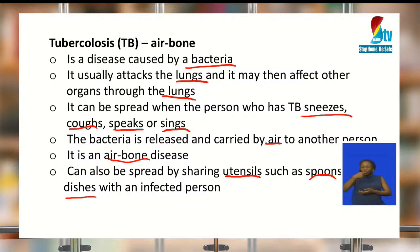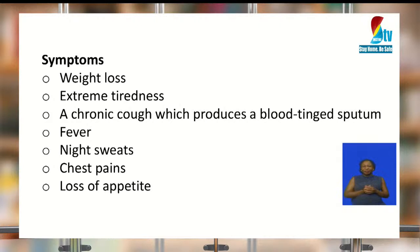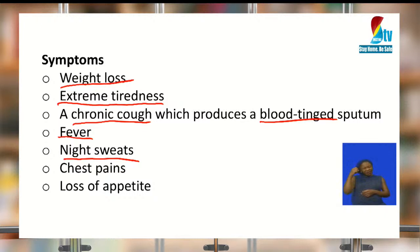Let's look at symptoms of TB. Weight loss, meaning that you lose your weight. Extreme tiredness, you become tired. A chronic cough, which means this cough is different from that of common cold and influenza, and it produces blood-tinged sputum. There is also fever and night sweats, meaning that at night when you are sleeping, you sweat. Chest pains and loss of appetite, because when you are not interested in food, you lose appetite and even lose what? Weight.